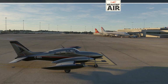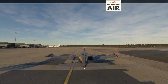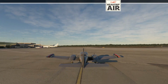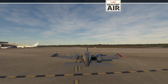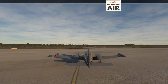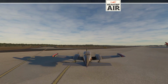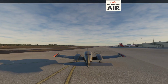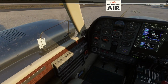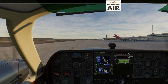Slow down here just a little bit. Keep to the right, and we have a long taxi down here towards the southeast. Now, one thing we did fail to do, and that is get our taxi lights on. That's a no-no. So let's fix that.